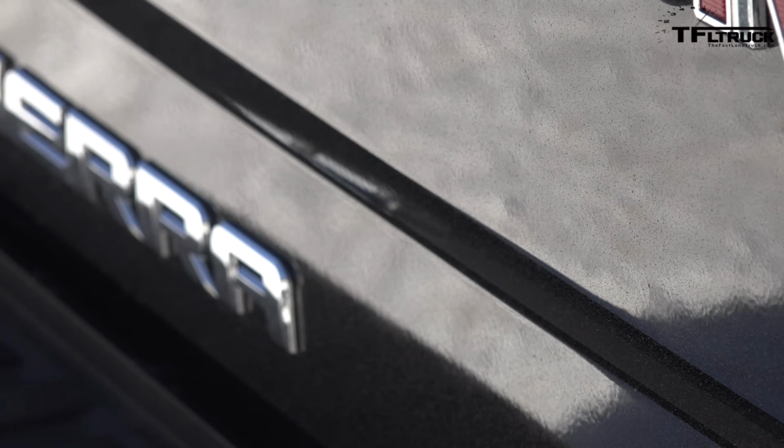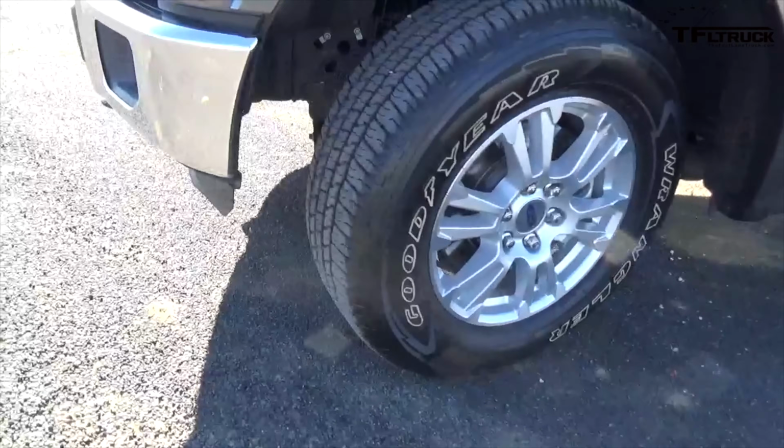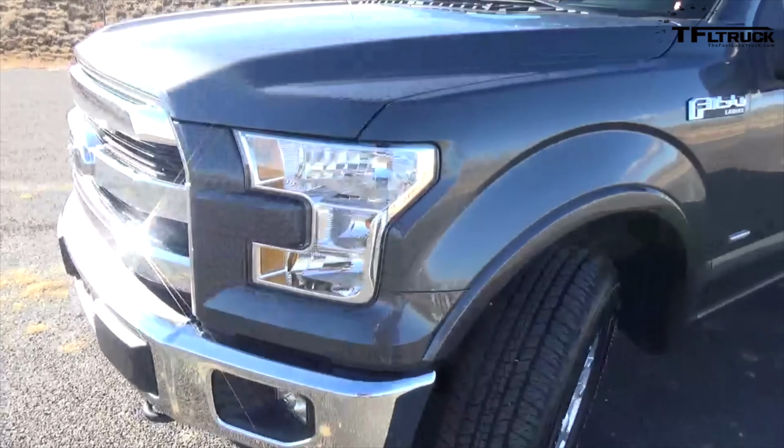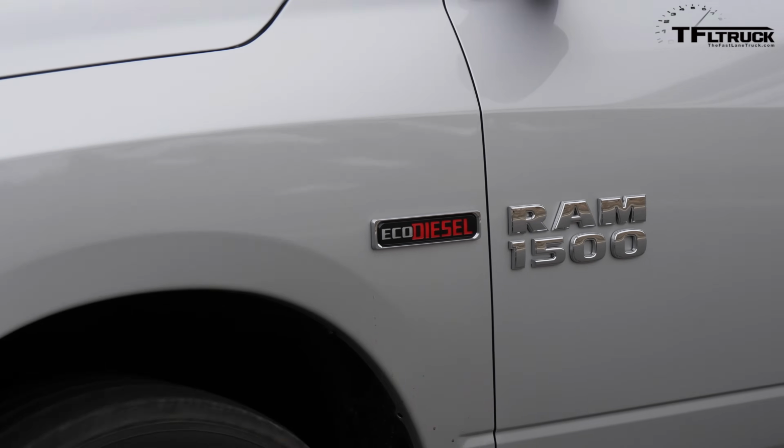Five trucks in the category are the Sierra 6.2 liter with the 8-speed, which had not a great towing axle. Let's be clear about that, a 3.23. Ford F-150 2.7 liter, which is the EcoBoost, the Tundra 5.7, the Ram EcoDiesel, and the Nissan Titan extended cab. So let's just get to it, gentlemen.